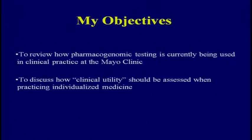So my objectives today are pretty straightforward. I want to tell you about what has been happening at the Mayo Clinic and what we are doing now. And I want to talk a little bit about this question of clinical utility and put forward my own thoughts about how to move forward.